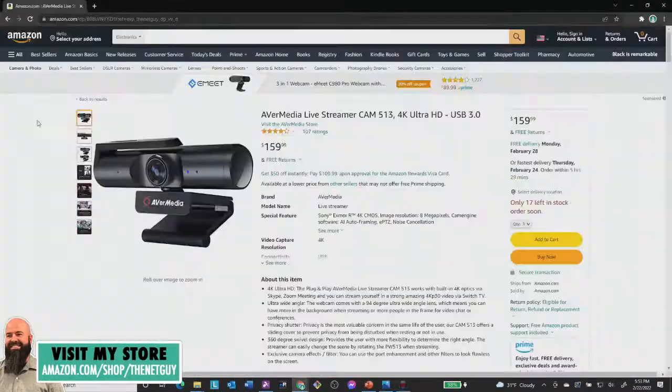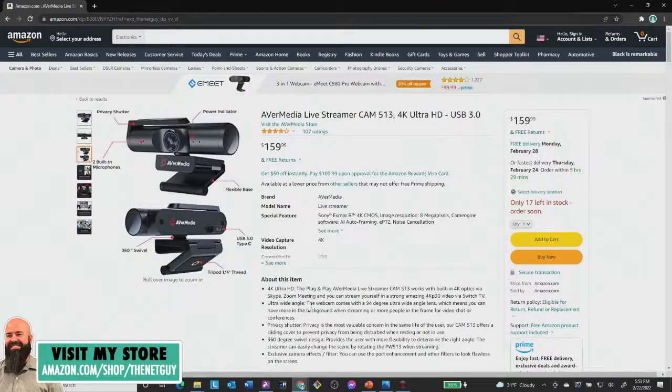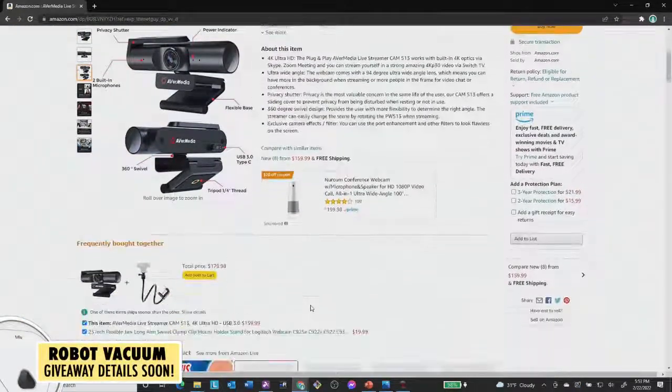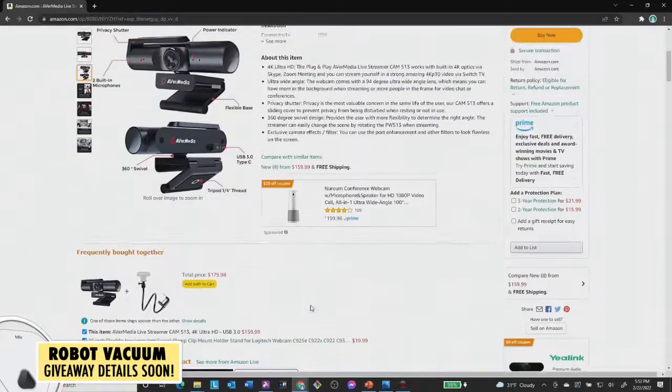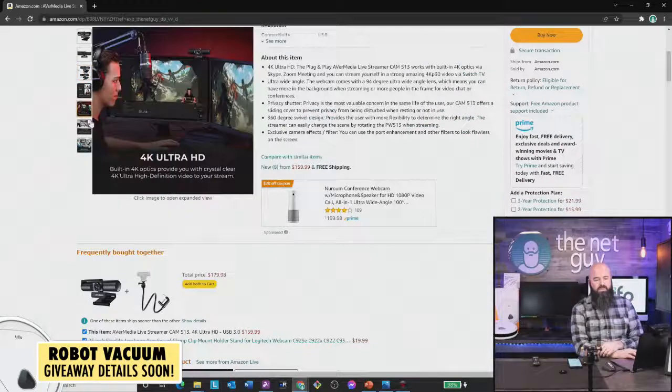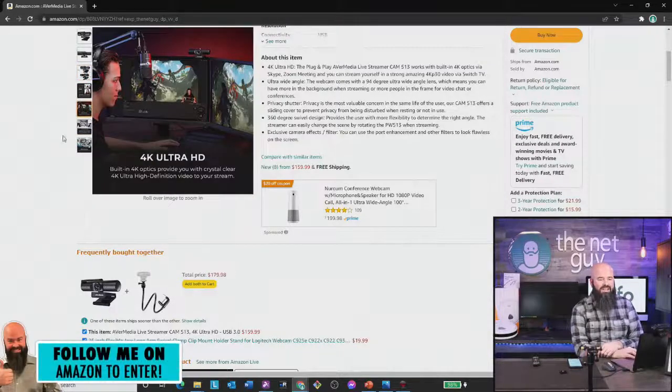So let's go take a look real quick at some of the specs. 4K Ultra HD, it's going to have its zoom capability, it's going to have the Type-C connector, and the base on this one, like I said, probably one of the better bases, of all of them.